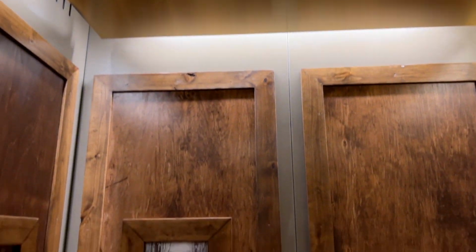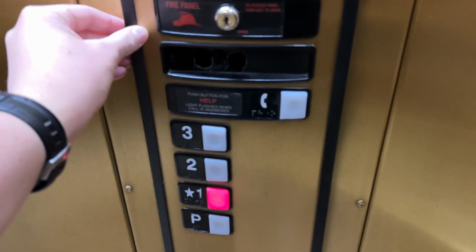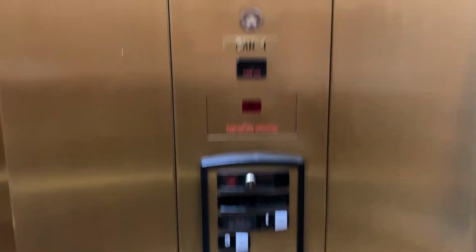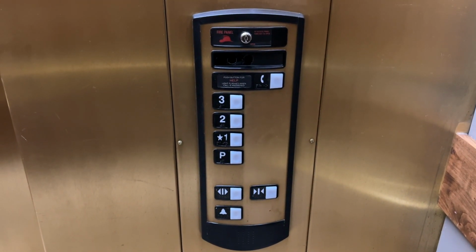Let's get a cab view here. These things are pretty nice overall. I do like these, except they're just 330As. Except they got brass panels, which are pretty cool to see on HT. It's got a 3,500 pound capacity. Here we are at one.